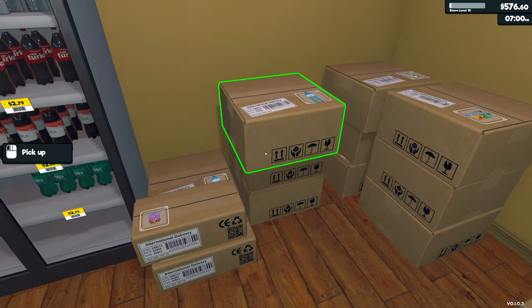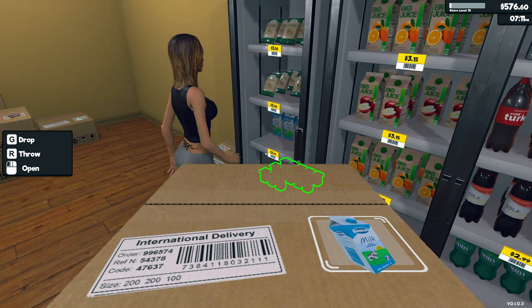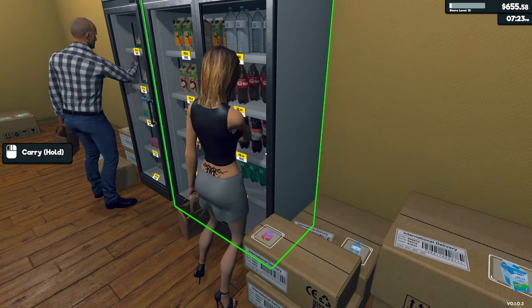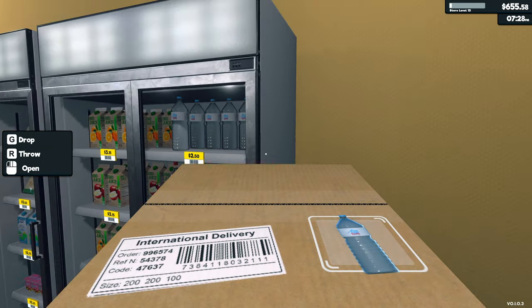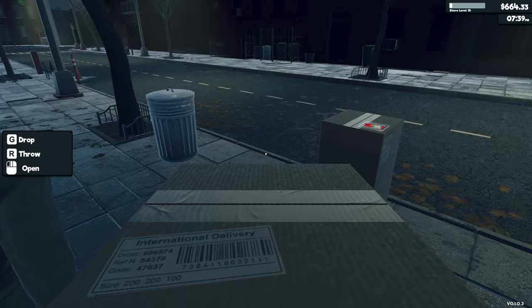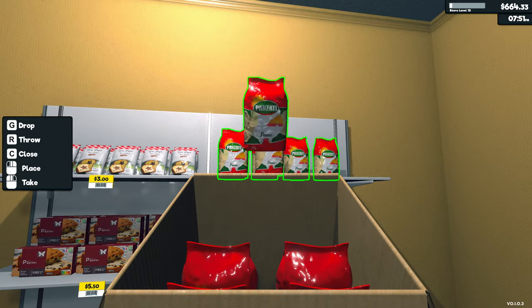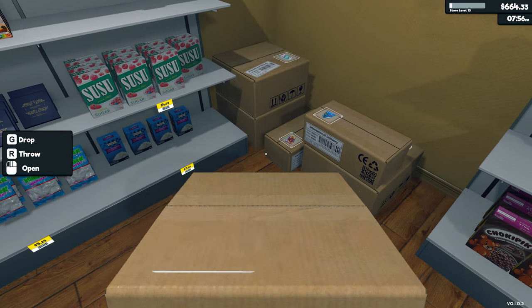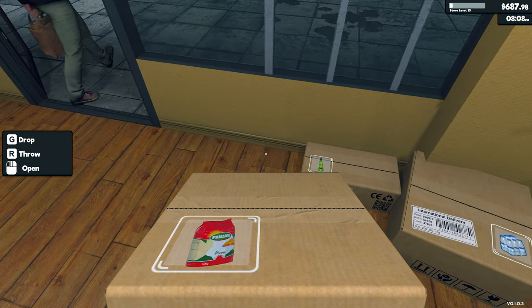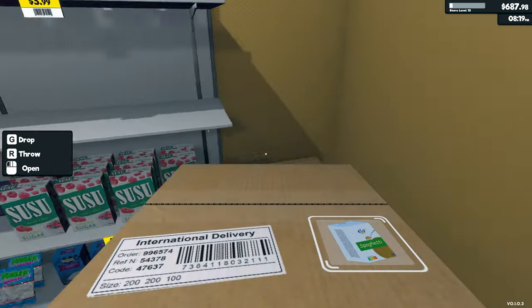Okay. I need to get the milk. Right, spaghetti's run out. There's no room for anything. Do I have any more spaghetti? Yes, I do.